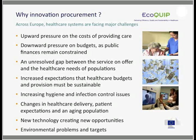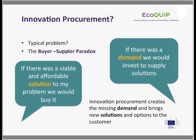So there's much to be gained by thinking about how we can bring new solutions to solve some of these problems. How can we bring them forward? And innovation procurement is not all of the solution, obviously, but it can be a very important part of it, and it's a tool that I think is underused and one that I think we should continue to apply and exchange experience on. So we have a typical problem, what we would call the buyer-supplier paradox. On the one hand, the customer is saying, well, actually, if there was a viable solution and if I could afford it, we'd buy it.